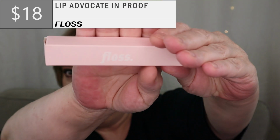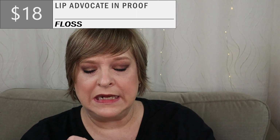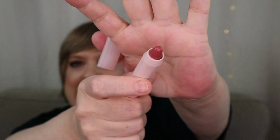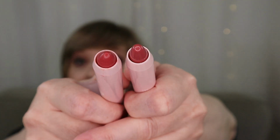Next item. All right. Floss. What are you? You are in the shape of a lip product. How wrong am I going to be? Okay. So here we have a lip crayon, and I swear to God, I already own this. Why do I already own this? Looky here. This is what I own. This is what I received. Are they the same color? Well, look at that.